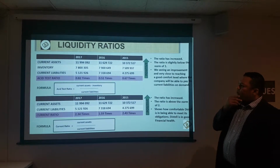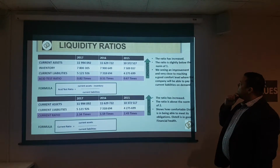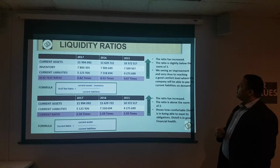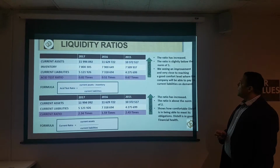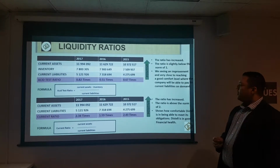Okay, so the ratios that I looked at: the acid test ratio to start with. The ratio here you can see has increased. The ratio is slightly below the norm of 1. We've seen an improvement and it's very close to reaching a good comfort level where the company will be able to pay its current liabilities on demand.